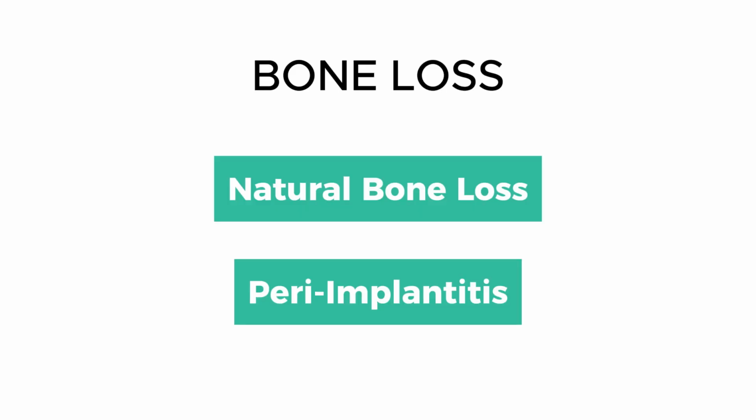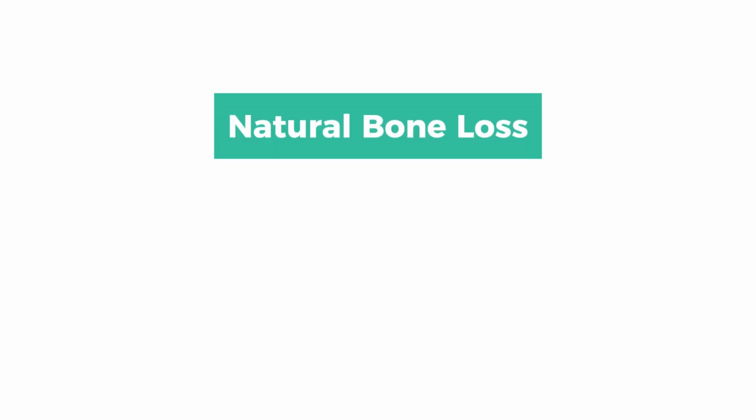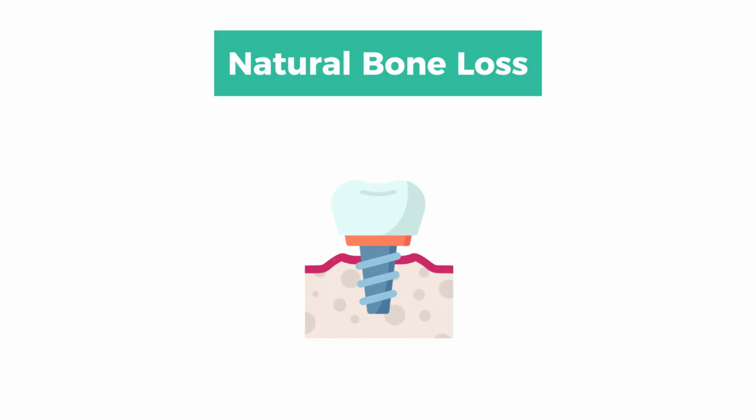When it comes to bone loss around implants, there are 2 situations worth understanding. The one that happens throughout life and the one caused by peri-implantitis. And I know what you're thinking. Dental implants are known for preventing bone loss, and they do a very good job, but over time, bone level naturally decreases with age.